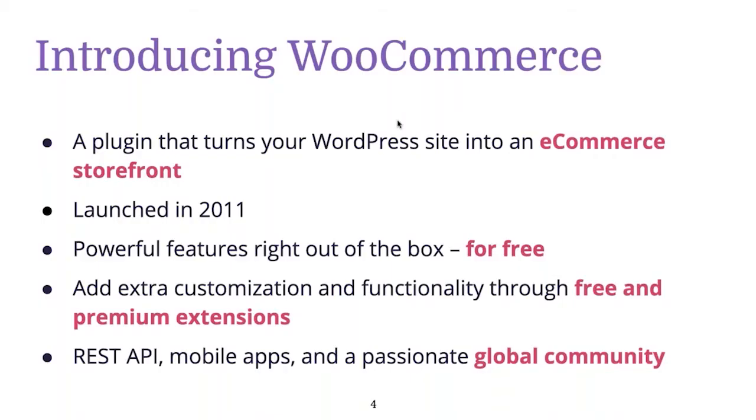So I'm going to jump right in. We've got a lot to cover today, and after my presentation, I'm going to hand you over to my colleague, Rob, who's going to chat a bit more about Jetpack. But first, we're going to start out with WooCommerce, and I'm going to introduce you to WooCommerce.